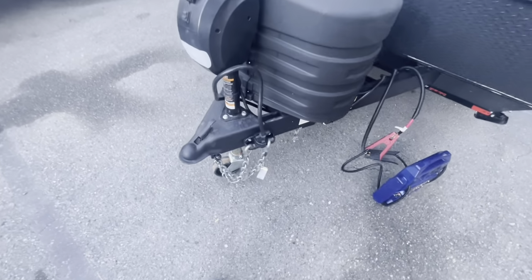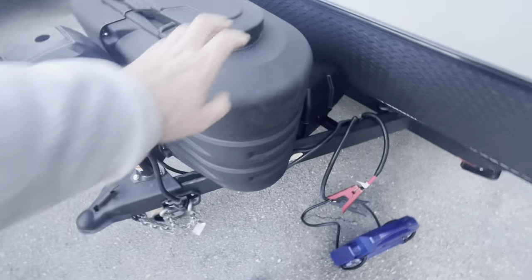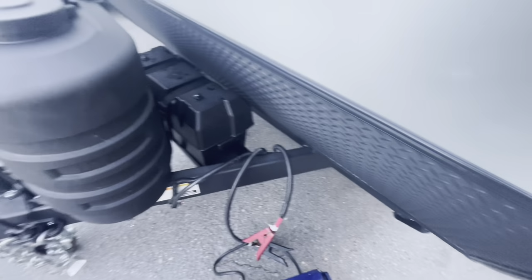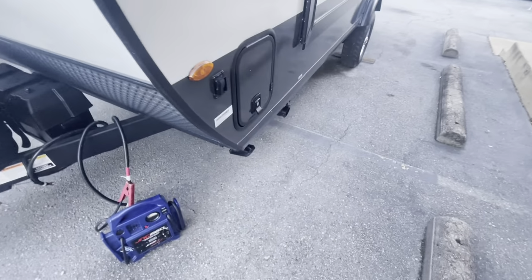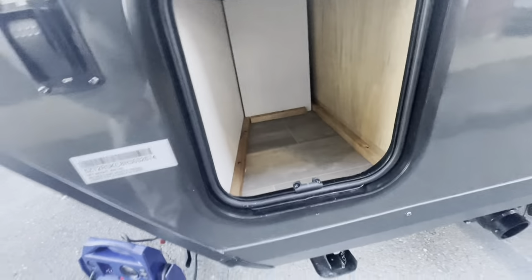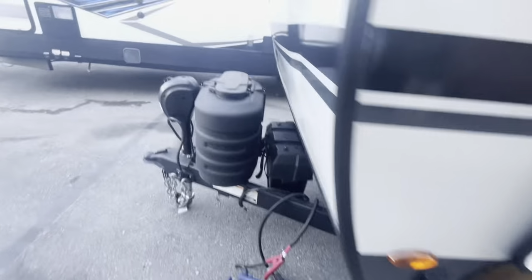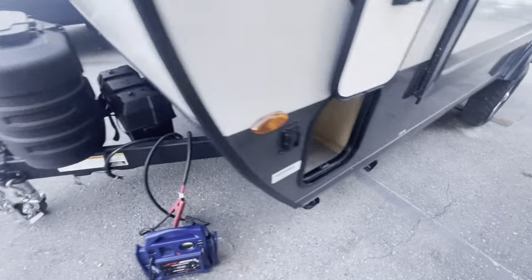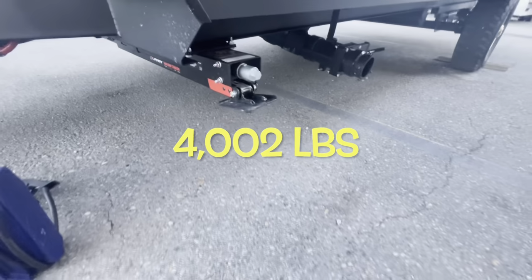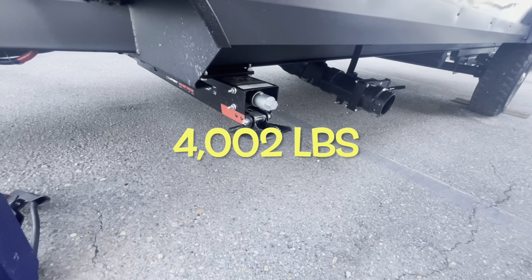Power tongue jack, 7-pin and chain holder. You got two 20-pound LP bottles, battery box for two, rock guard. Throughout, you've got a little storage area, docking lights, which is that LED light strip. You've got a dry weight of 4,002 pounds. Lippert quick drop stabilizer jacks.